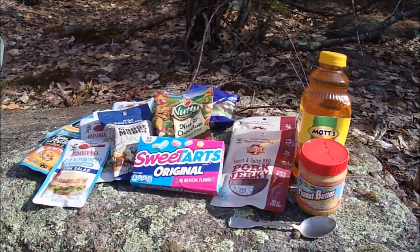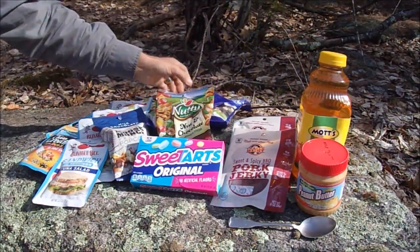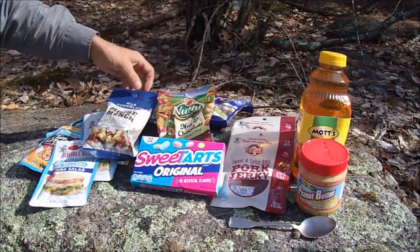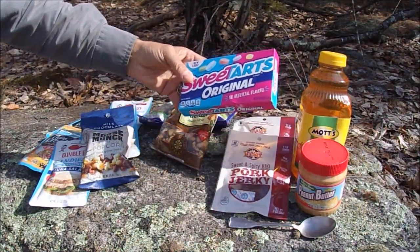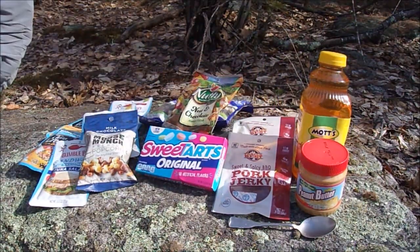So for snacks, I grabbed all kinds of stuff. Got mountain trail mix, I grabbed 2 of those. Something new I saw, Moose Munch, grabbed one of those. Nut and chocolate. And then sweet tarts. You can laugh if you want. I haven't had those since I was a kid.